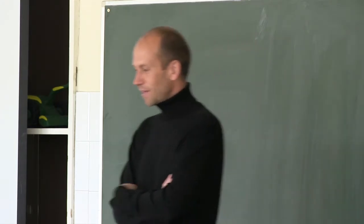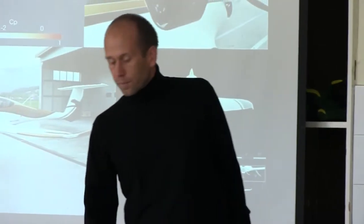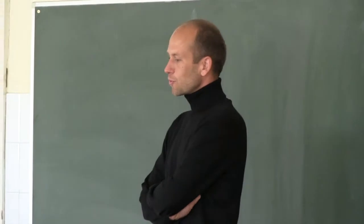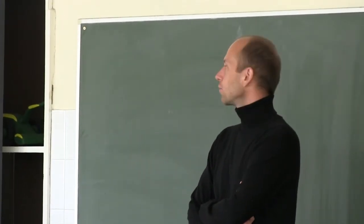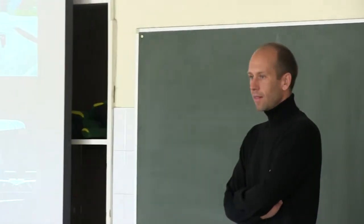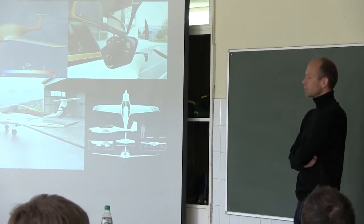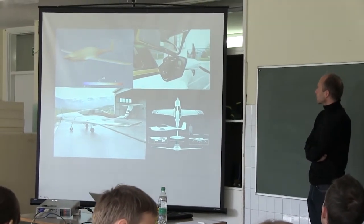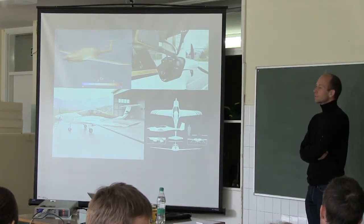Okay. Then I will continue with a different project. This will be much shorter, of course. I will not talk so much about this, because a lot of things that I presented for the G4 also hold true for the Panthera. It's still a composite aircraft, still a high efficiency machine using CFD tools to design the shapes and airfoils, etc. What I will emphasize is really where it differs.